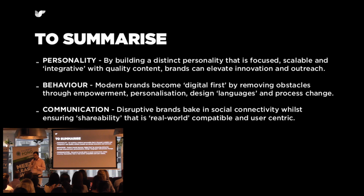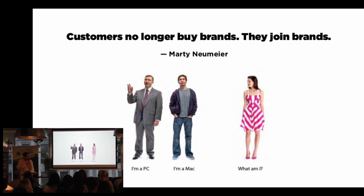And then disruptive brands like Warby Parker are using really innovative communication across different channels, connecting social media to the physical world, whilst being extremely user-centric as well. And I'd just like to finish on one quote that I really like. Customers don't buy brands, they actually join brands.